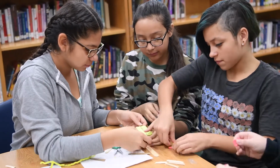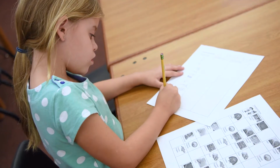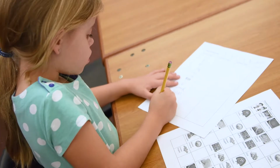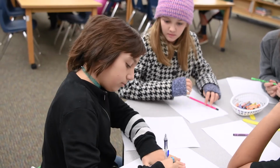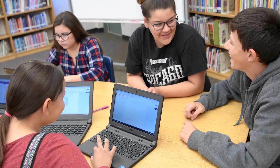Students also apply the design thinking process to solve complex problems and find desirable solutions by empathizing. A lot of times kids don't know how to empathize with someone, and giving them just little activities where they have to kind of put themselves in another person's place so they can get that idea. A lot of times they're just really thinking about themselves. So that part of the process is extremely important.